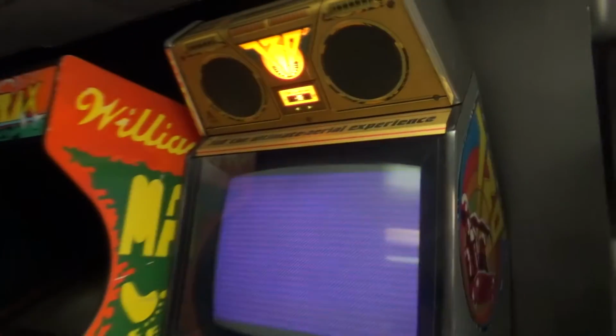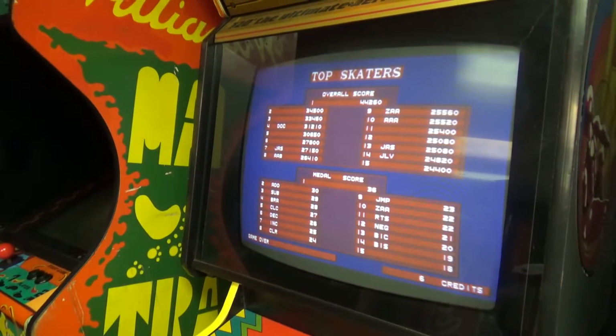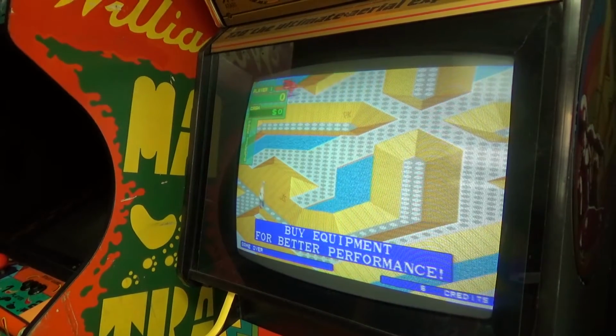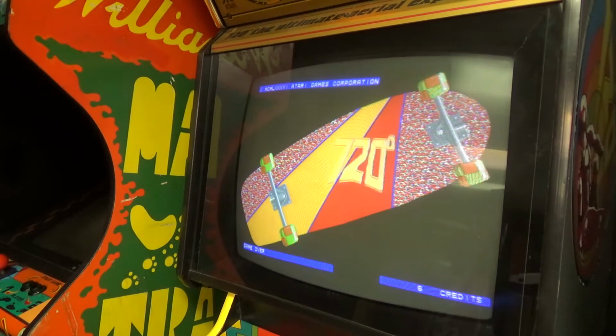This game is getting very hard to find. This is probably the second one I've seen in maybe 10 years come through here. I just don't see it that often. Maybe it's the area we're in. I hear that there's a lot more of these out on the West Coast, and that might be the case, but here in Indiana we just don't see a lot of these 720s.